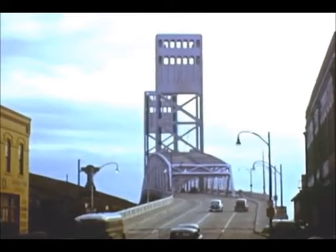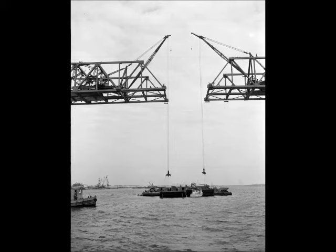And you see some of the old cars, an old bus, the old streetlights. And notice how there isn't a ramp that takes you off onto another street. You literally can go up and down Main Street on the Main Street Bridge. So, kind of an interesting flash from the past.